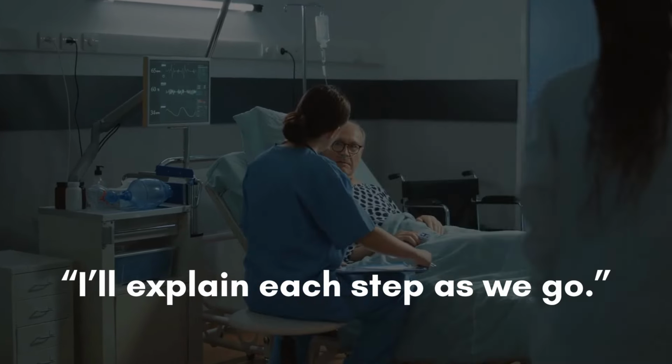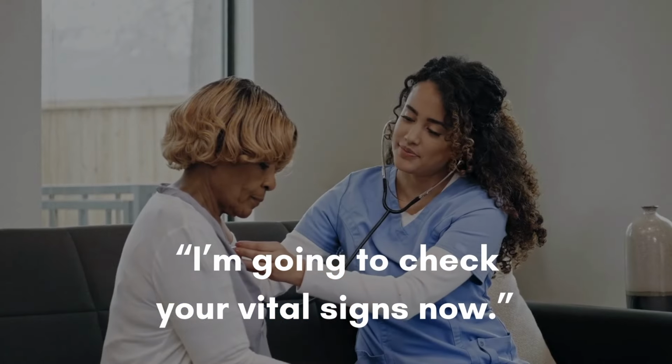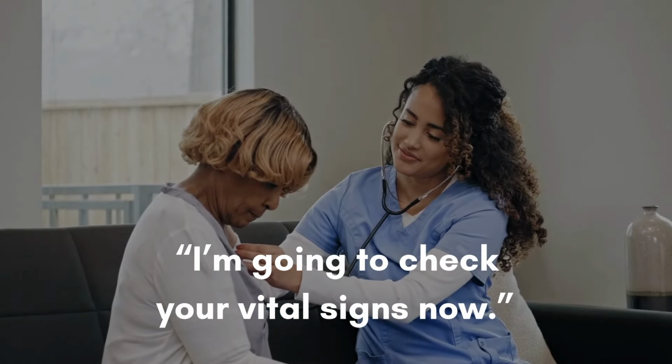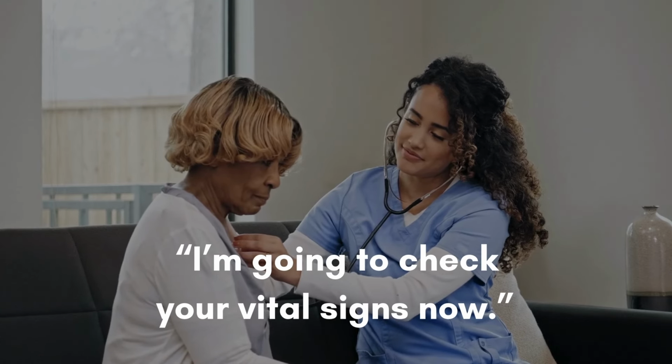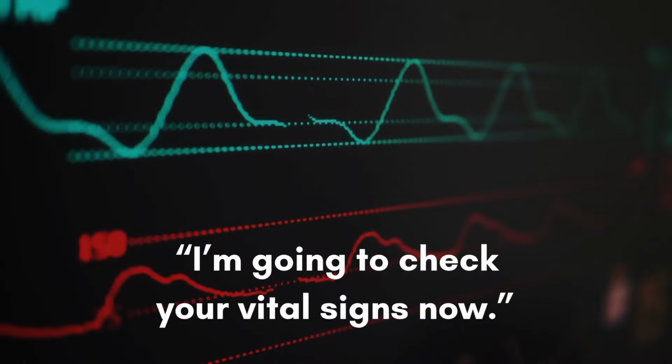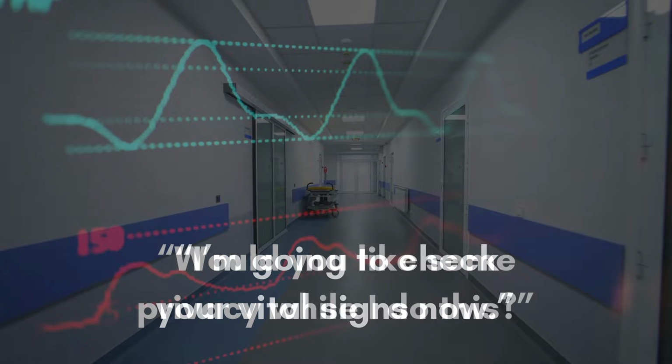Our first phrase is, I'm going to check your vital signs now. This phrase is clear and reassuring. Vital signs refers to things like blood pressure, temperature, heart rate, and respiratory rate. Saying, I'm just going to, gives the patients a heads up while keeping it friendly and structured.